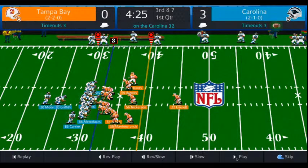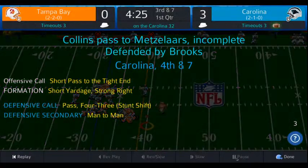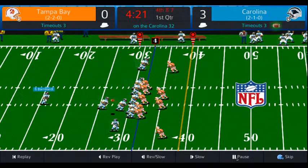Griffith and Moore in the backfield in the I set. Carrier in the slot to the right. Metzlar's your tight end. Here's the snap. It's a short pass over the middle, defended by Brooks, so it'll be a 4 and out for the Panthers as Barnhart comes in to punt.